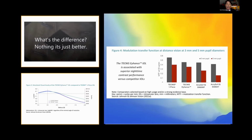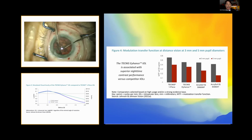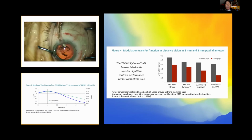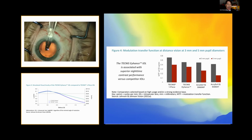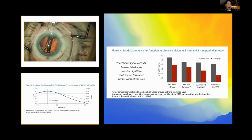I think that the quality of vision is still better for the one-piece ZCB, obviously, if you look at the modulation transfer functions. And if you look at the defocus curves, you're basically going to get about half a diopter out of this, but the patients appreciably notice that they can see more intermediate with this. And we're really not selling this lens as a premium IOL. This is pretty much my standard lens. I do the dominant eye first, if that's the one that I'm targeting for distance.